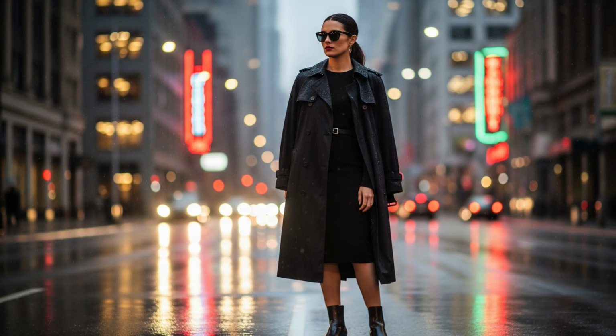8. The monochrome mood. Want to look expensive without trying? Go full monochrome mood. Pair your black dress with black boots, black outerwear, and black accessories, even your bag and sunglasses. Add a red lip if you want contrast. This one's timeless, mysterious, and screams, "I've got my life together" energy.